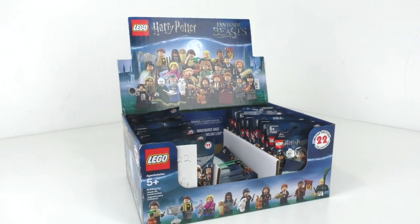And then finally, we have set number 71022, LEGO Minifigures, Harry Potter and Fantastic Beasts, Series 1. Since this is a blind bag series, the piece count varies. We get a total of 22 characters to collect, 16 of them being Harry Potter, the other ones from Fantastic Beasts. Within this full box, you get a total of 60 bags.